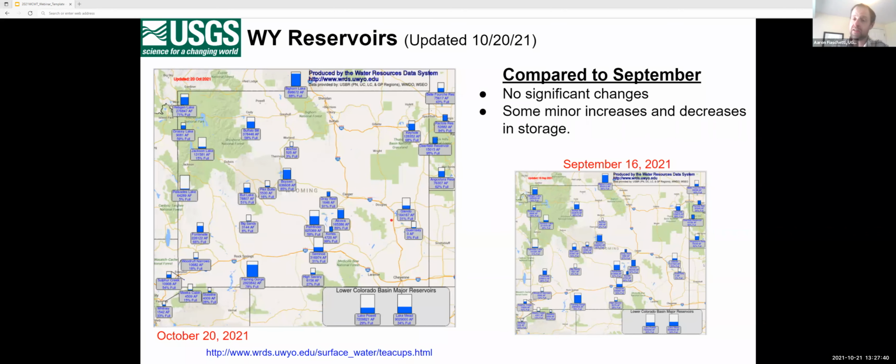So just a snapshot of the reservoirs in the state. There hasn't been a lot of change in storage as compared to last month. A few have increased, like we saw a small increase in Basin, and some have decreased. But one that does jump out is Jackson and Palisades being very low in percent of storage. I don't think we have anyone from the Bureau of Reclamation, but those reservoirs seem to be quite low.